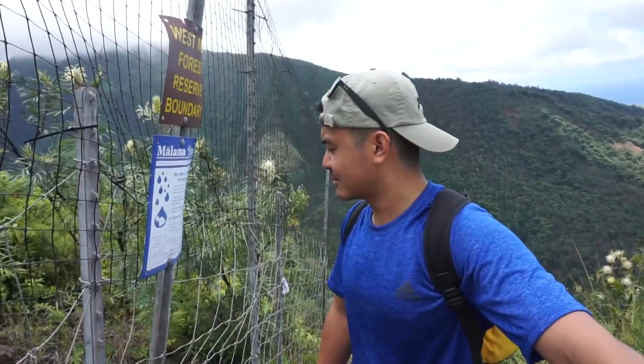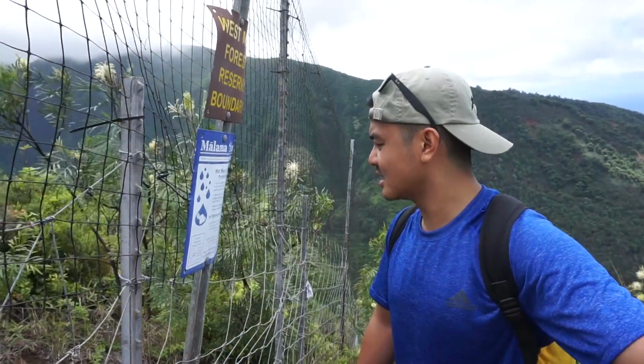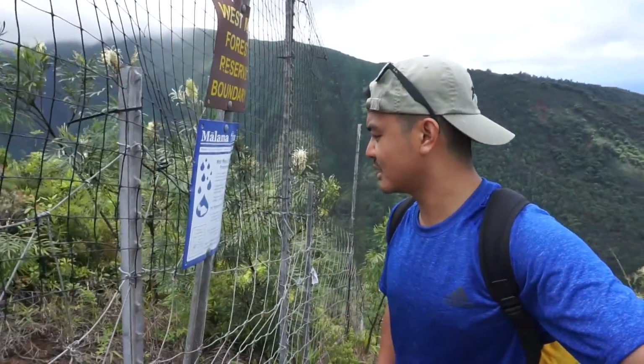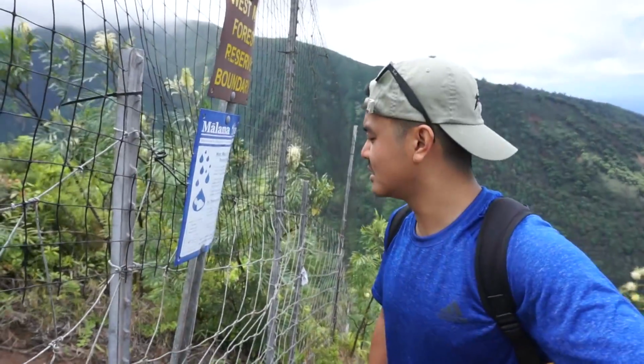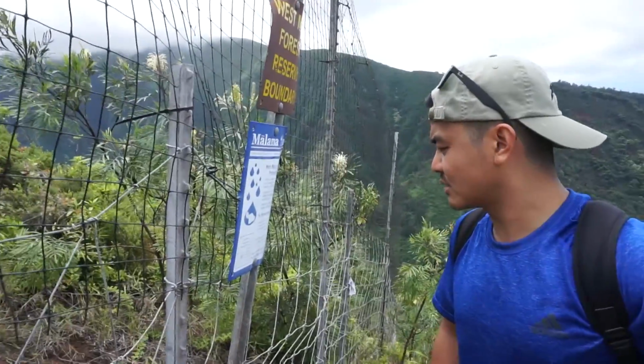No trespassing. Please kokua. Activities beyond this point can track in invasive seeds that impact the Hawaiian forest and its ability to provide water. Please respect fences that protect our valued resources for your future generations.